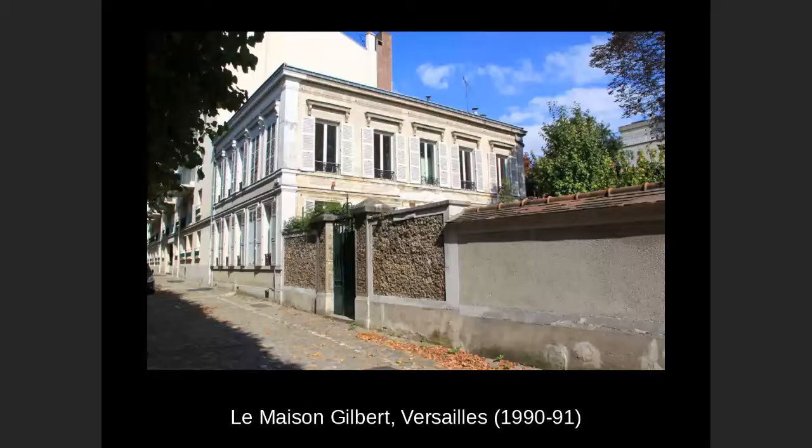I wanted to point this building out. I call this La Maison Gilbert. This is in the town of Versailles, a few blocks from the chateau. You don't have to know this for the quiz. This is actually where I lived when I was in my study abroad at Versailles between 1990 and 91. We thought this was a palace when we walked in. There was a grand staircase. I had a bedroom over here on the right, and I had my desk in front of this window on the far right, and there was a little garden.